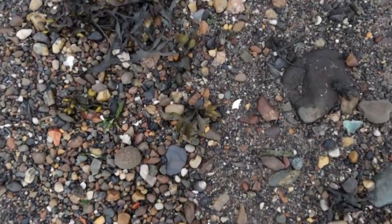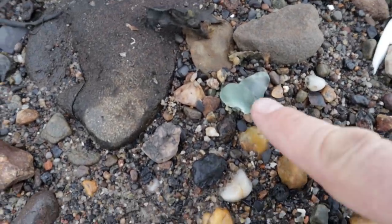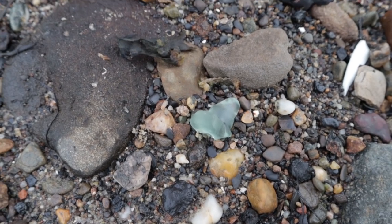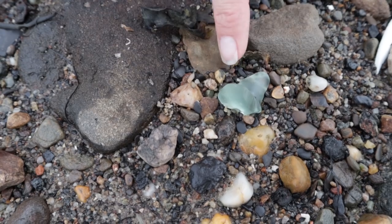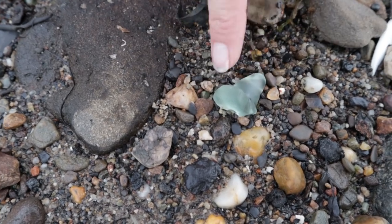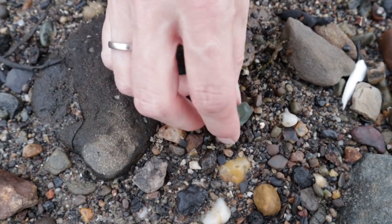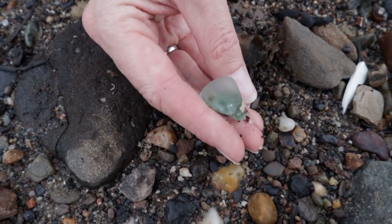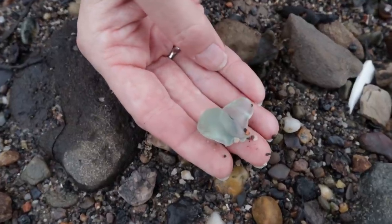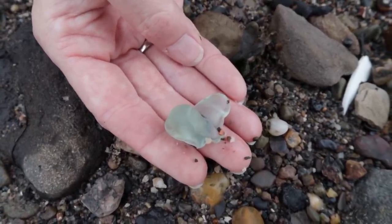So, I heard a wee whoop from Nicole, and it's all down to this piece of seafoam glass. I'll let Nicole move it around because you'll be able to see what it is as soon as it gets moved around. There you go. It's an eighth of a stopper. Well, that's very good. Let's see if we can find a whole stopper. Or a marble.